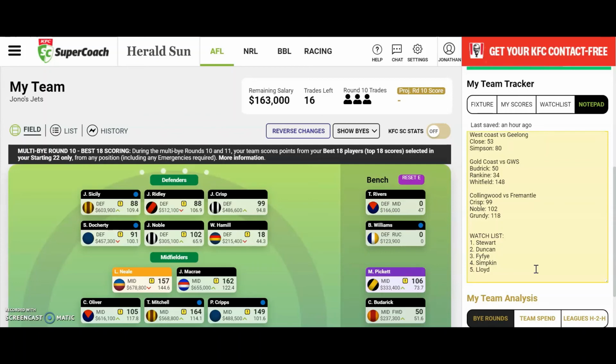So that's my watch list. On with the trades. What I originally wanted to do this round was get in Stewart and Duncan. But unfortunately, I did a few calculations before the round, and they were pretty wrong. I got them a bit off, so I'm not going to be able to afford both. So I'm going to go for Stewart instead, just because he's a little bit cheaper. It's a very hard decision.